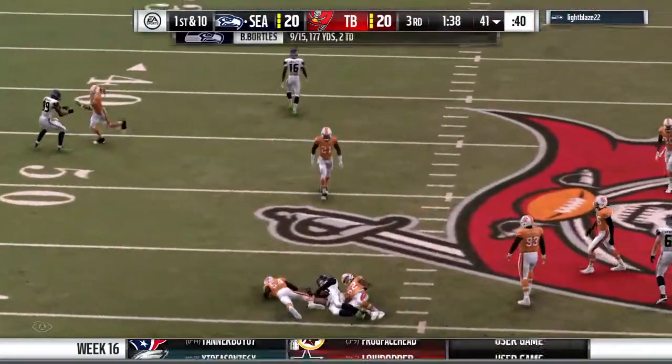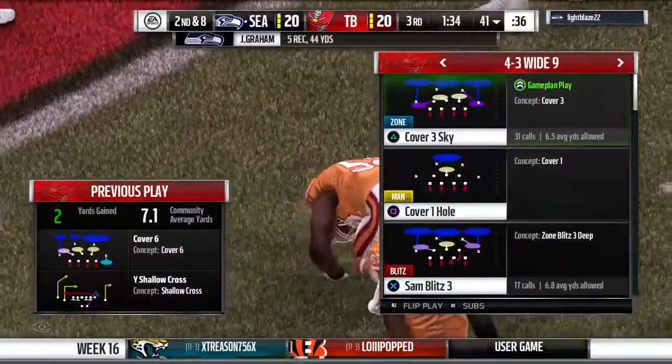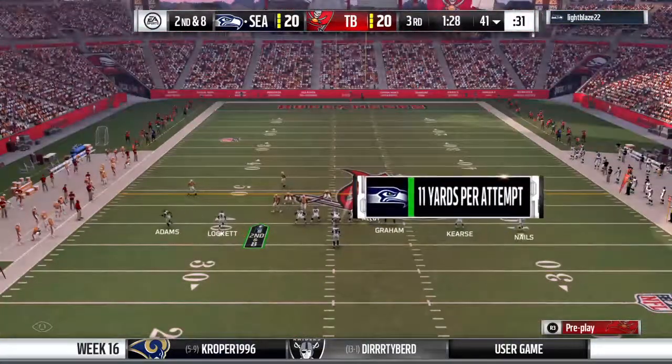And Graham's got it over the middle. Gives him a couple on the catch. It's 2nd and 8. And that's one of his advantages as a passer, now with his height, setting back there in the pocket, firing it over the middle, he can really see everything clearly.